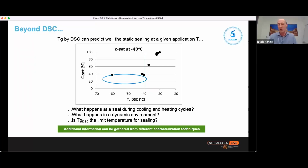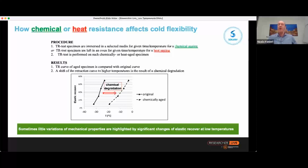There is only a fridge to make this, but this is not actually real life, because we have seen so far the elastomers are in a dynamic environment, not only dynamic in terms of mechanical stress, but dynamic because temperature can change, can switch from high to low and vice versa, and chemical spray as well. So we wanted to see what happens when the elastomer is subjected to all of this. What happens to its ability to serve at such low temperatures? Is the chemical resistance affecting the ability to seal at low temperature? Is the heat resistance also affecting its TG, its ability to be elastic still at -40, because this is the challenge.